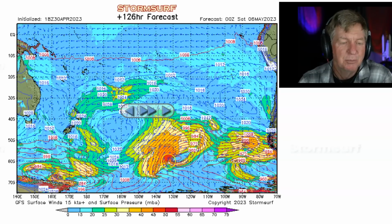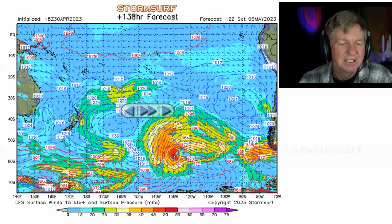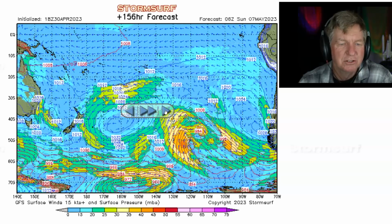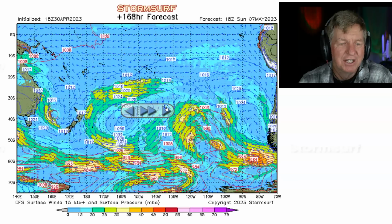Look at that. That looks much stronger than the previous one, with a tiny area of 50 knot winds on Friday evening and even continuing into Saturday morning, aimed well off to the north. Looks like a great swell producer if you believe the model's almost a week out. As we get into Sunday, that'd be the 7th of May, it finally fades out.